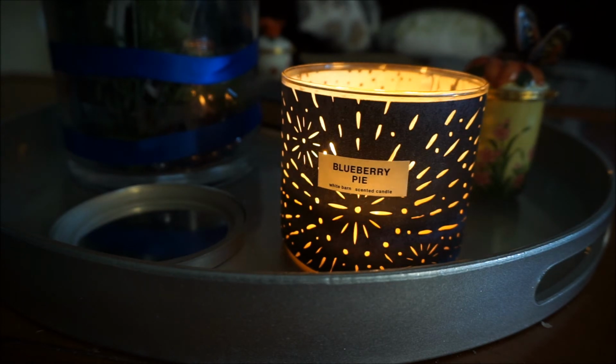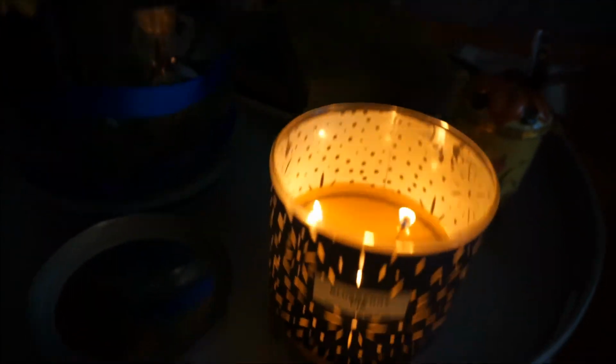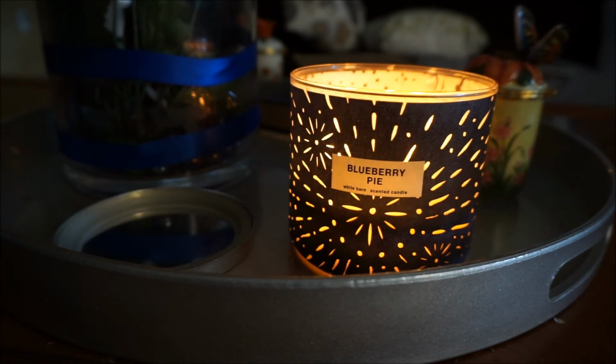These specific wicks are very thin, not puny though. As you can see, they are emitting nice flames, but they are very, very thin. I wish the wicks were a little bit thicker, almost rope-like. I know some people prefer the thinner wicks and others prefer the rope-like wicks. I personally prefer the rope-like thicker ones. At least from what I've seen from the candles in my collection, a lot of them have the thinner wicks, not so much the rope-like ones, so just keep that in mind.